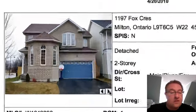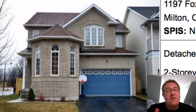1197 Fox is $460,000. This one had an offer, and then I guess it fell through because it's back on the market now. I like this one. There's a park in the back. You've got forested homes just in front of you. It has all the things: a finished basement, double garage, 2,200 square feet. Good value in the price range.